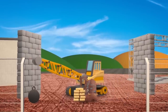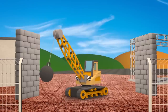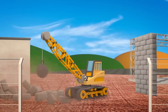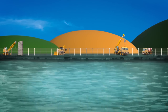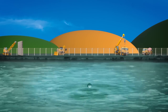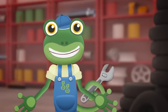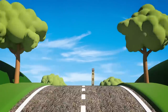Ryan the Wrecking Ball Crane is working on the construction site today. His job is to smash down old buildings using his big, heavy wrecking ball. Go, go, Ryan! Oh no, that wasn't supposed to happen. Your wrecking ball is lost in the river. Poor, poor Ryan, you can't do your job without your wrecking ball. Come over to Gecko's garage right away.